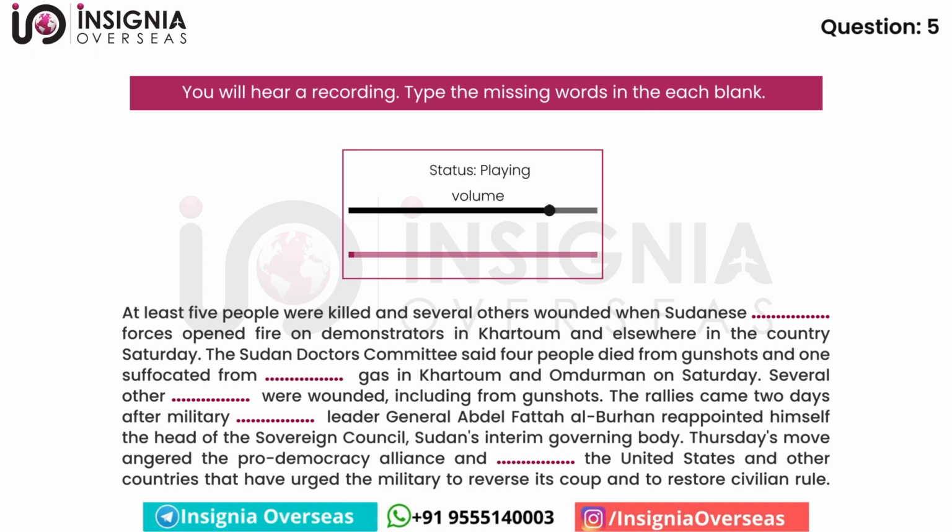At least 5 people were killed and several others wounded when Sudanese security forces opened fire on demonstrators in Khartoum and elsewhere in the country Saturday. The Sudan Doctors Committee said 4 people died from gunshots and 1 suffocated from tear gas in Khartoum and Omdurman on Saturday. Several other protesters were wounded, including from gunshots.